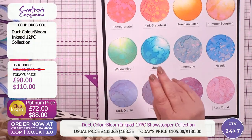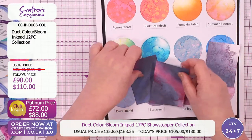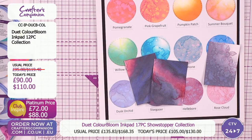Stargazer, where are you? That's it. Come, there it is. Stargazer is a really lovely one. I think Sheena would love this one if you're a fan of Sheena techniques. If you've got cosmic, you need this in your life. This is another one, yes.